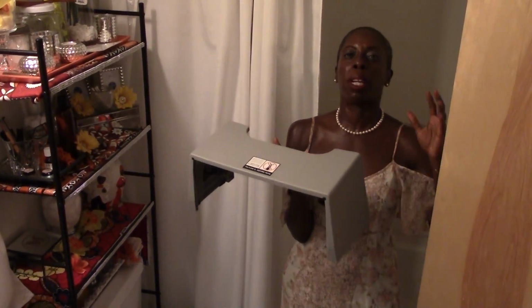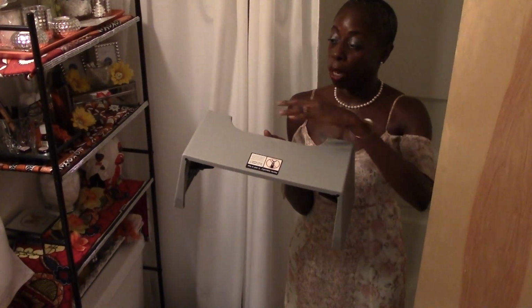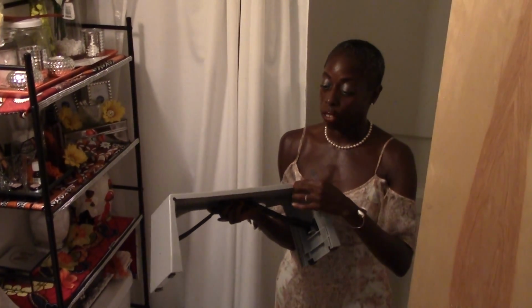I bought it from Bed Bath & Beyond, and it was $29.99. It was $30. I'm in love with this. Now let me tell you what I'm going to do. I'm going to trick it out. I'm going to spray paint it white to go with the decor, and then I'm going to add cowrie shells right here to make it look beautiful.